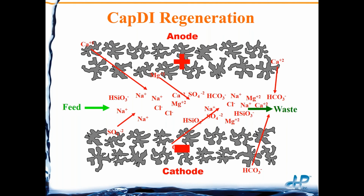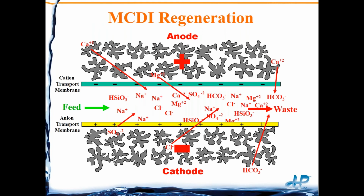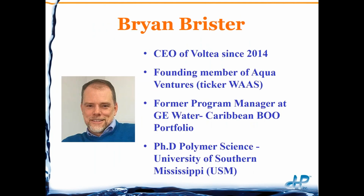At the same time, with capacitive deionization, while we're desorbing the cations, we're also attracting or adsorbing the anions during regeneration. So that's the real claim to fame of membrane capacitive deionization: we put a cation transport membrane and an anion transport membrane around the electrode, the cathode and anode material. So now when regeneration occurs, it's only occurring one way. The cations will all pass out and go into the waste stream, but the anions can't pass through a cation transport membrane. So it's an improvement over the CDI technology.